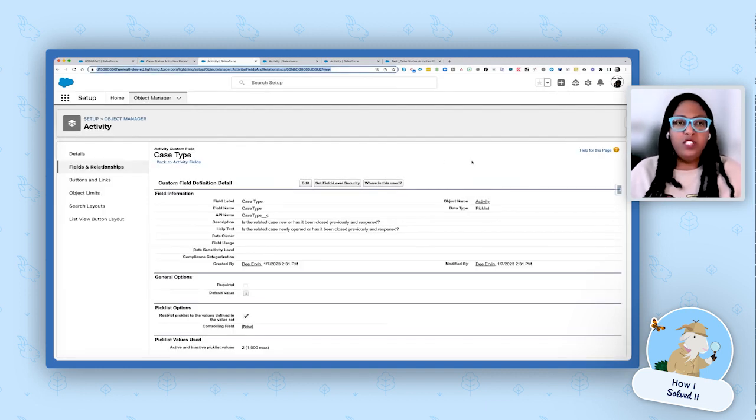So in order to achieve the report previously shown, the first thing you'll need to do is create 3 fields. The first field is case type. This is denoting whether or not the case is new or if it's reopened. This will allow for that designation within the reports to understand how long a case stayed in particular statuses, when it was new and when it was reopened.